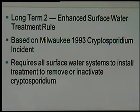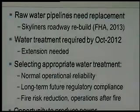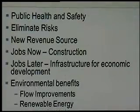So the city is looking at membrane filtration for a couple of reasons: to remove the debris from any watershed fire that should occur, and also to deal with cryptosporidium. Correct. So if I can, I'm going to pull up a couple of slides here that might be helpful.